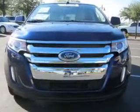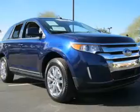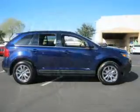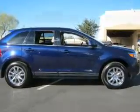With a reliable engine connected to a smooth-shifting 6-speed automatic transmission, a premium sound system is just one of the benefits of owning this vehicle. The anti-lock braking system will keep you safe on the road, and memory settings are one of many features.